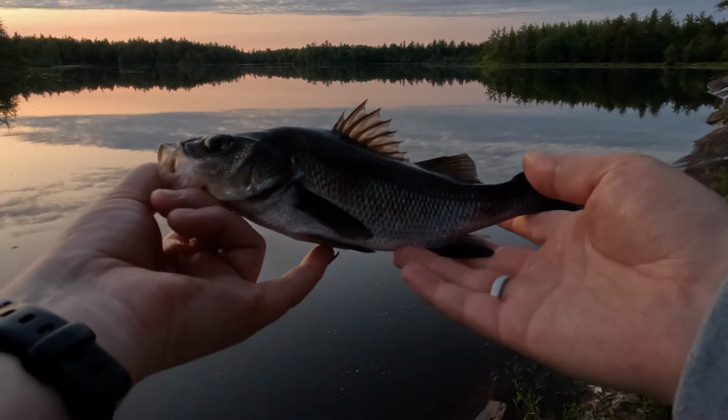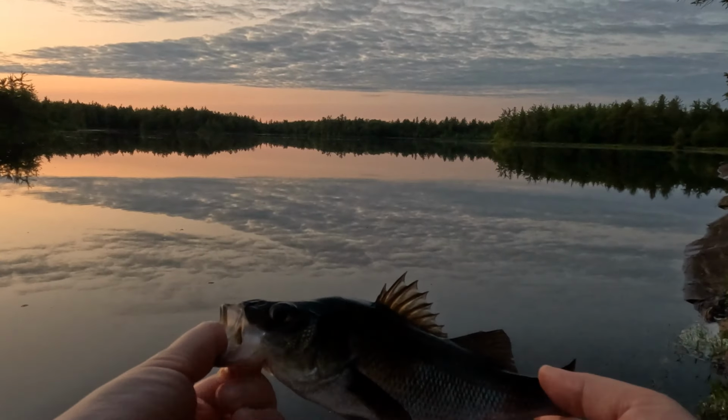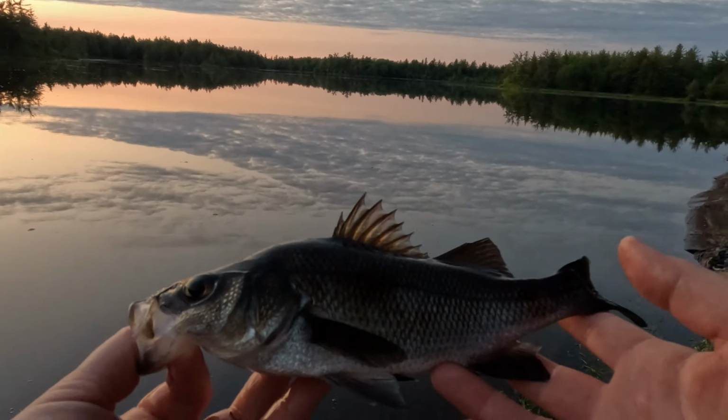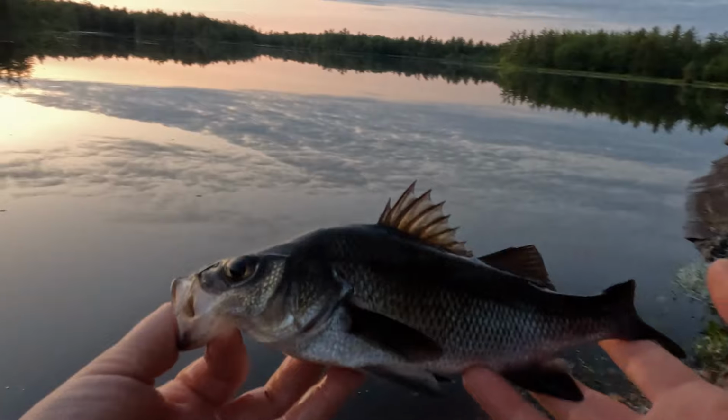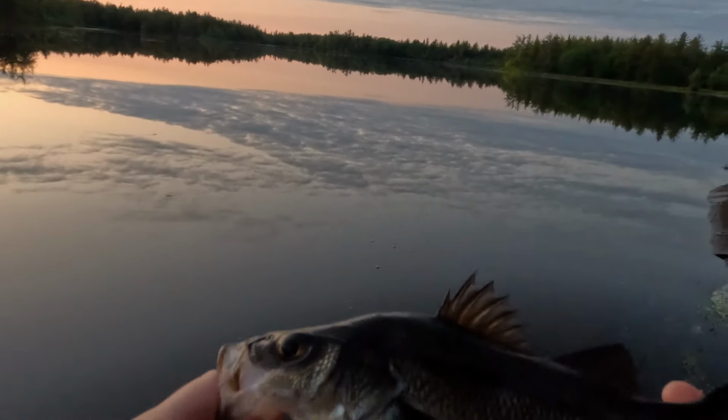Told you guys I could catch a fish on some sausages. No, I'm kidding. I used to catch white perch all the time on raw hot dogs, so yeah. This one's a little bit bigger than the last, but still mighty small. Thank you for the bite.